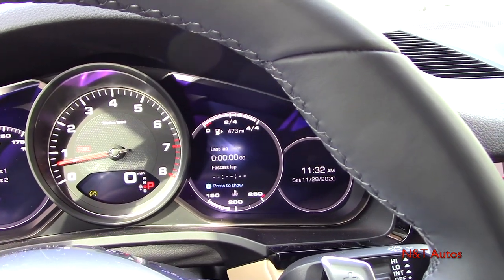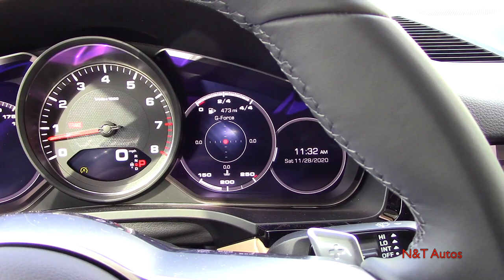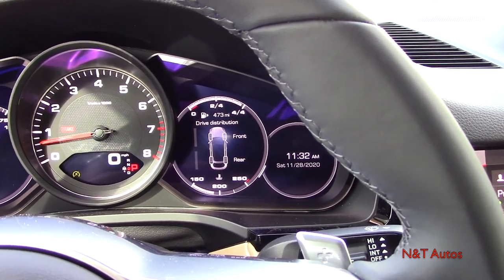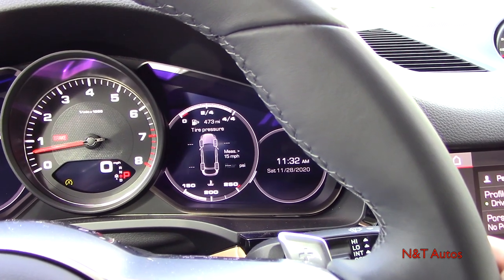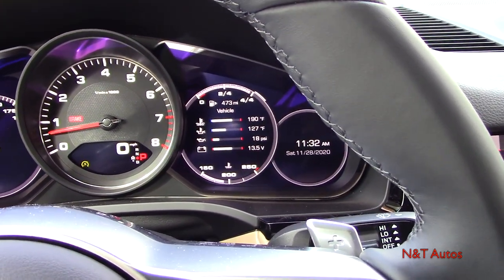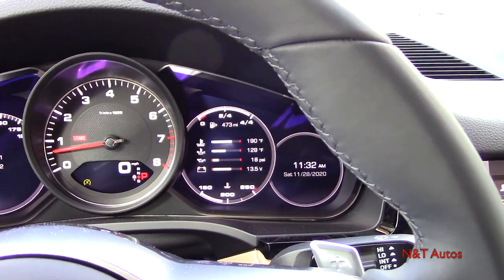We also have our lap times that has to do with our Sport Chrono, the G-force meter, and also our all-wheel drive distribution. So how much power is going to the front versus how much power is going to the rear. We also have our tire pressure gauge, and then back over to our temperatures. And then right over here, you always have your date and time.